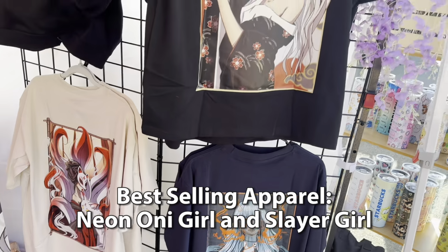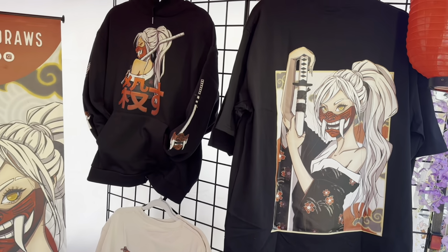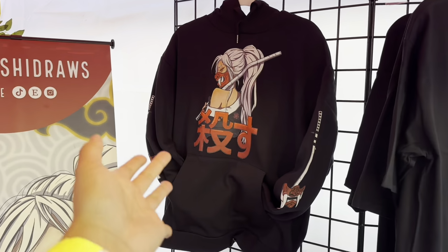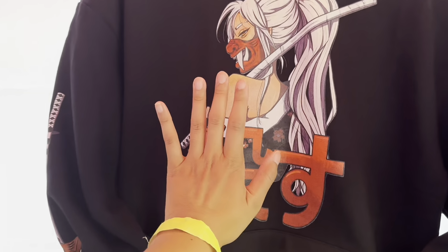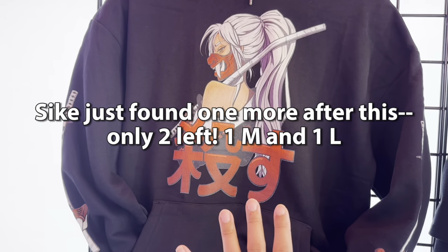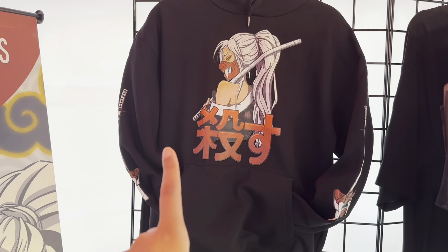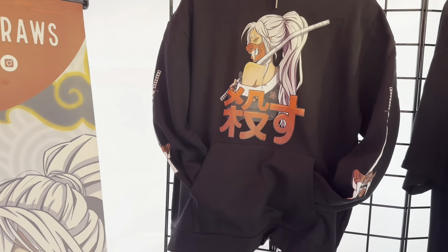After her, the next best-selling design is my Slayer girl, which always makes me really happy. Another one that's doing well is our hoodie. This is the very, very last sleigh hoodie I have left. Once this is sold out, I'm gonna have a new design actually. So this is the very last one, medium left.